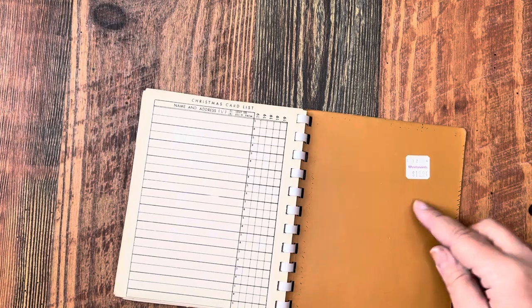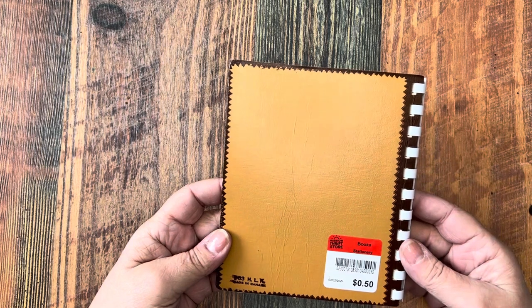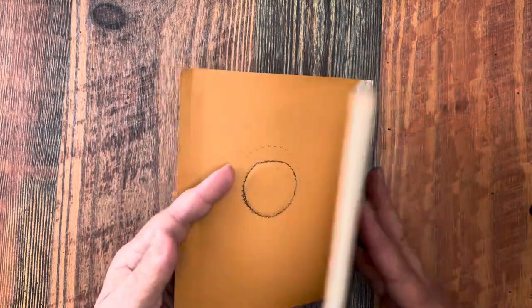Originally $1.99 at the Woolworth. And it was 50 cents. Not on sale, but I figured for that I couldn't leave it there. Because the cover itself and then all those journaling cards, just great value.